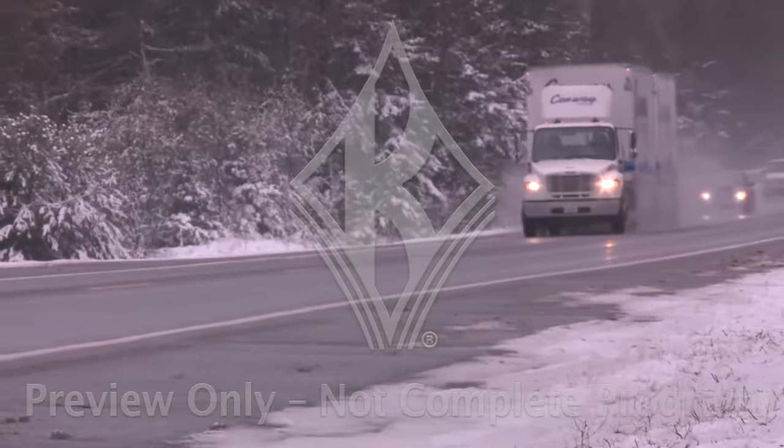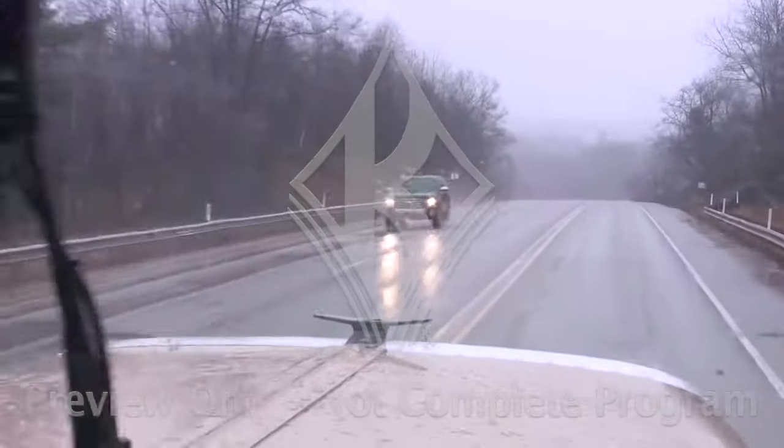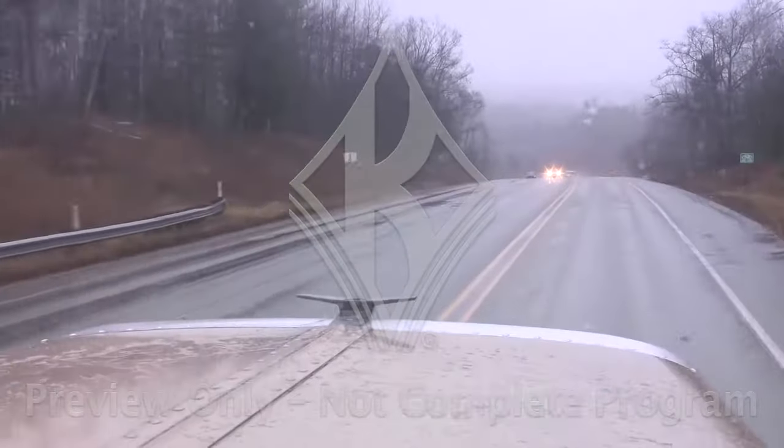Snow on the road and low temperatures can easily lead to icy conditions, especially on bridges and overpasses. And while ice is most common in snowy conditions, it can also be present during mist, drizzle, freezing rain, and heavy fog when temperatures drop below freezing.